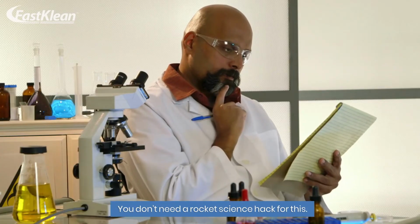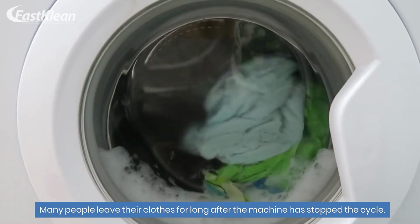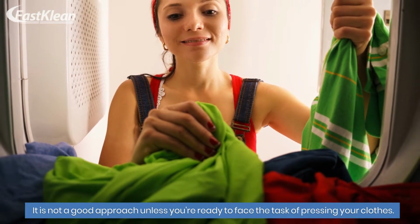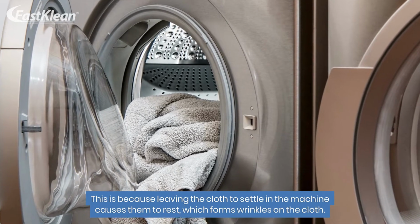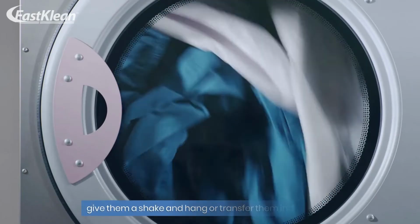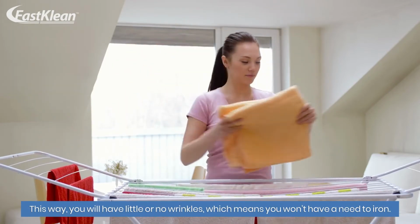You don't need a rocket science hack for this. You only need to be more conscious of your normal laundry process. Many people leave their clothes for long after the machine has stopped the cycle. It is not a good approach unless you're ready to face the task of pressing your clothes. This is because leaving the clothes to settle in the machine causes them to rest, which forms wrinkles on the cloth. Therefore, you should always ensure to remove your clothes as soon as possible once the machine stops, give them a shake and hang or transfer them into the dryer. This way, you will have little or no wrinkles, which means you won't have a need to iron.